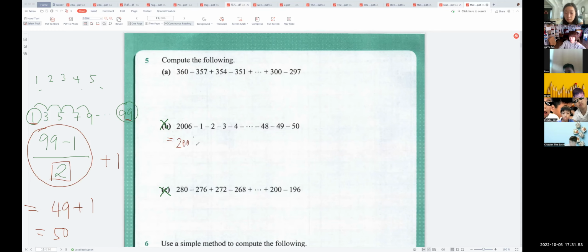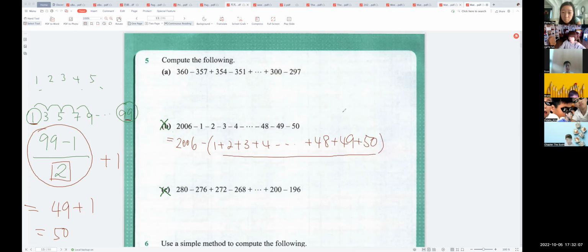So for 2006, we don't have to do minus 1, minus 2, minus 3, but we can add these numbers all together. So how to do 1 plus all the way to 50 is the first one plus the last one, times how many numbers? From 1 to 50, there are how many numbers? 50 numbers, and divided by 2. That is the equation to calculate this one. So all you need to do is just copy this formula.